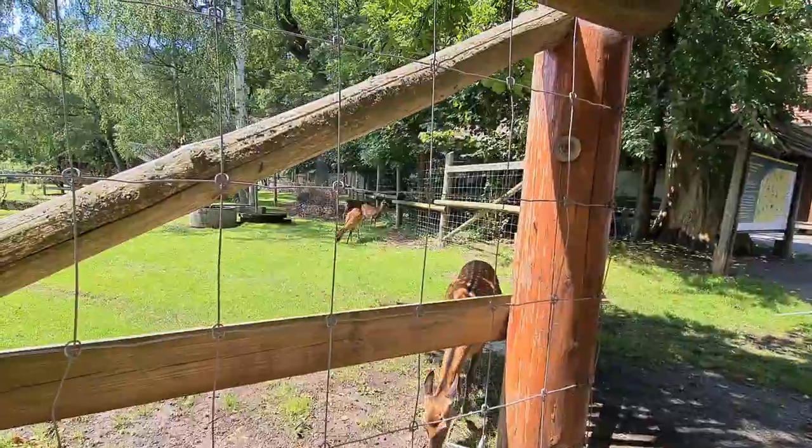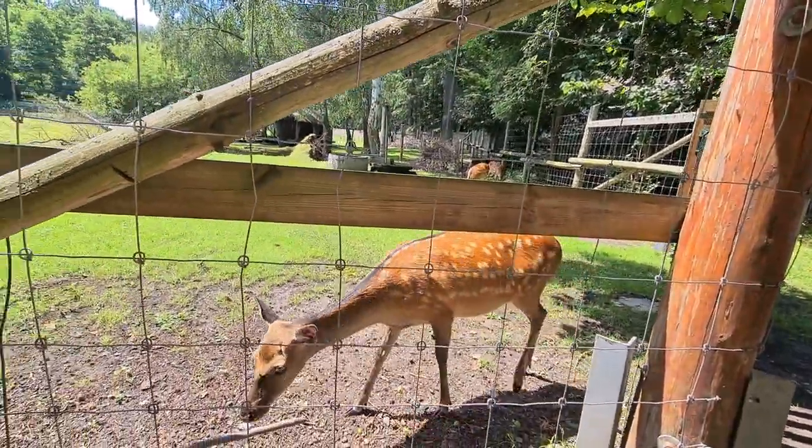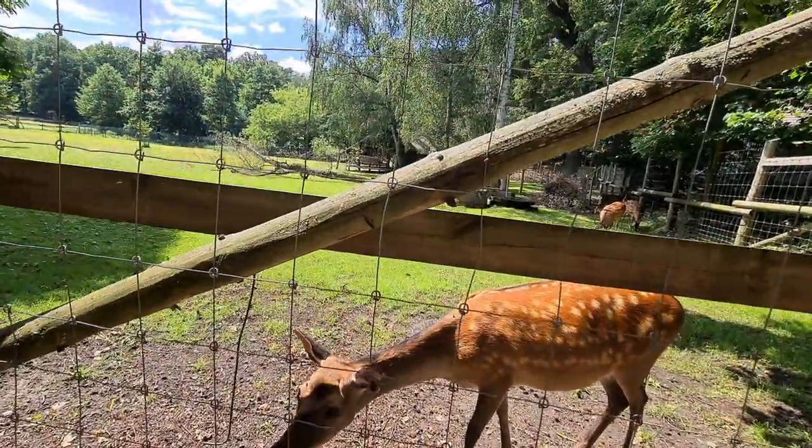The Wildgehege Moritzburg is about a 40 hectare large wild park in the Saxony community Moritzburg. The facility belongs to the Saxon state enterprise Saxon Forst.